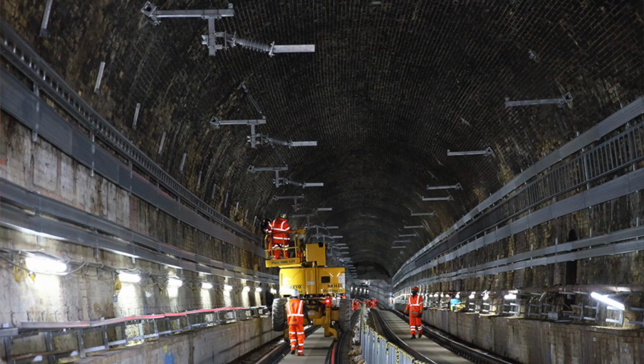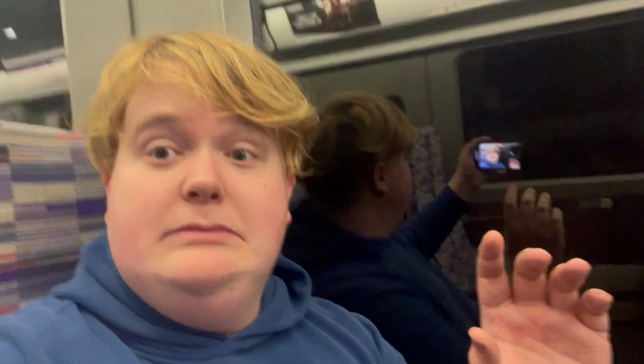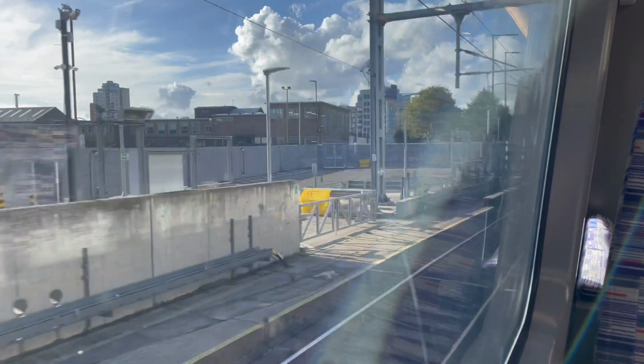And it was significantly modernised and upgraded for Elizabeth line trains. So we are literally in the original tunnel right now. Pretty awesome, right? As you can see, my reflection in many different places. We're now passing the site of the abandoned Silvertown station. We'll go to this site a bit later on, but this is again original North London line track.